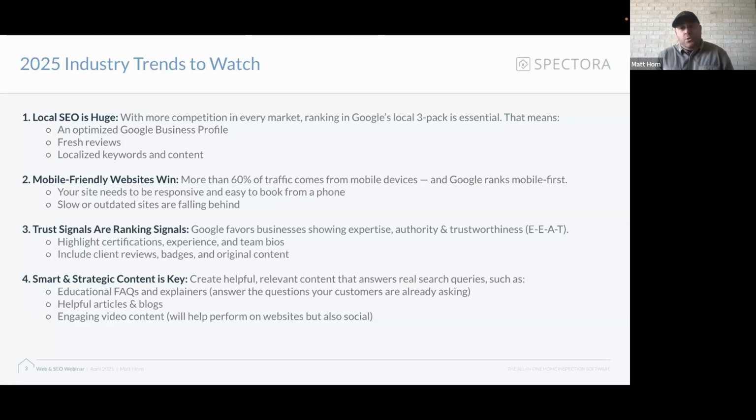But local SEO is huge to making sure that we're getting reviews, making sure our profile is validated, confirmed, and up and running. Mobile-friendly websites. We still see some sites that aren't 100% responsive or mobile-friendly. And when I say coming through, I mean just looking at different websites that are out there on the web, but we know that people are doing searches through their mobile phone. So mobile-friendly websites win.